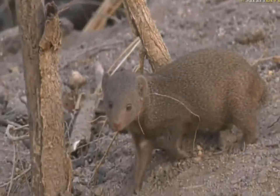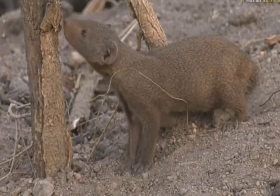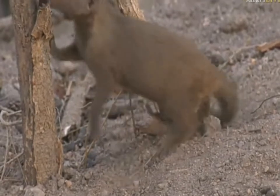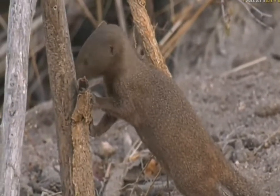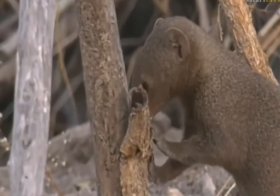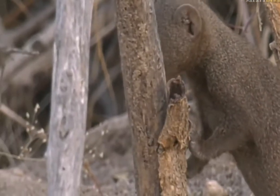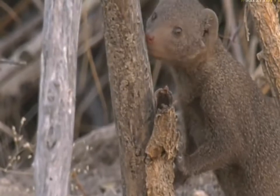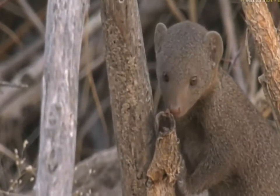How cool is that? And this little one is really coming right out into the open. You can see they're sniffing around. There's a scent of something that's... What have you got there? Wow, that is so cool. It's not every day we're going to get to see dwarf mongoose this close and this relaxed.